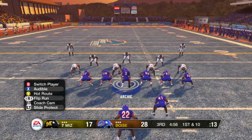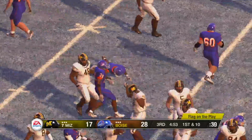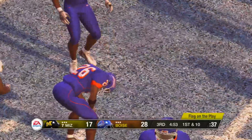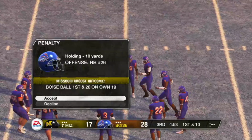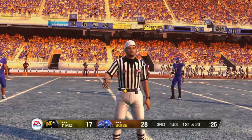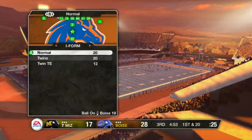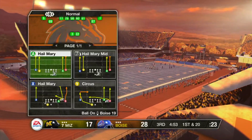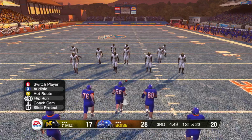Offset I formation in the backfield. The middle. There's a flag on the play. He looked like he had a handful of jersey on that one. You know, you can get away with a little holding, but hey, you can't do that. First and long. Ball on the 19-yard line.